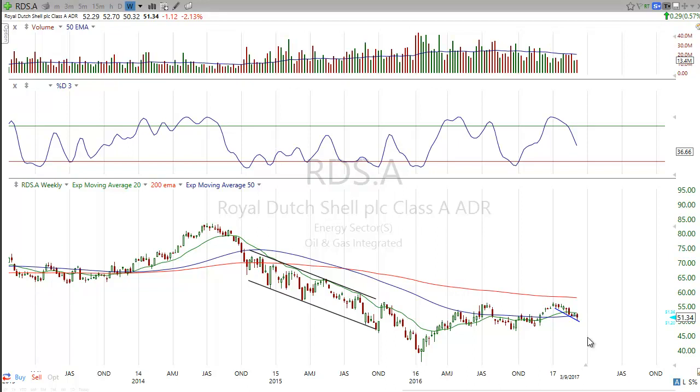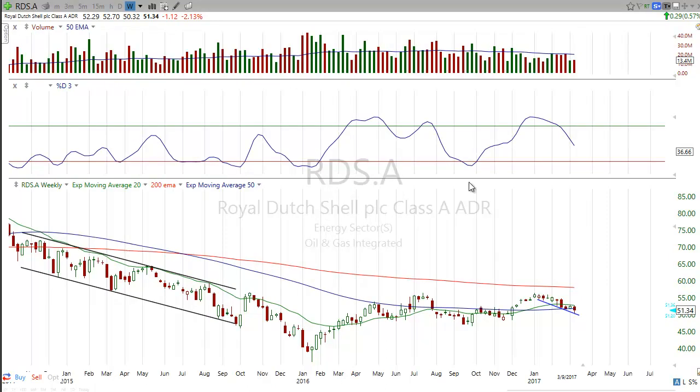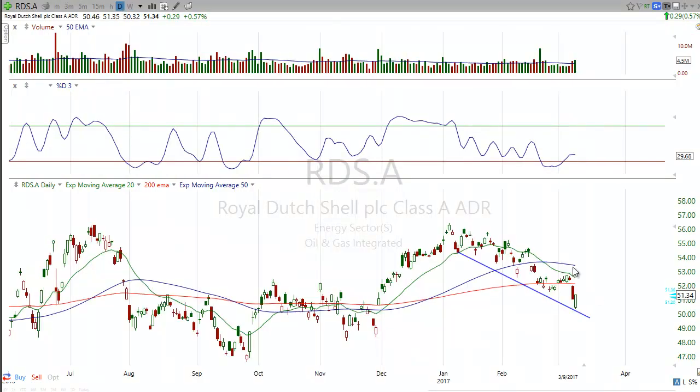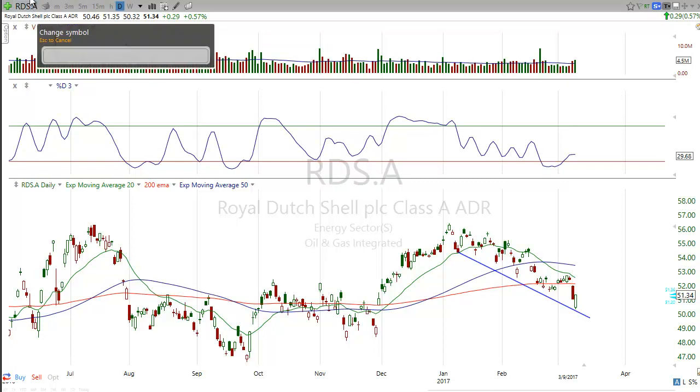but I wouldn't mind a little reversal candle here. See what happens. Test this out. You don't want to look at the weekly too much. It'll keep you out of some good trades. All right. So that's the RDS, and you have the A shares and the B shares, both the same.